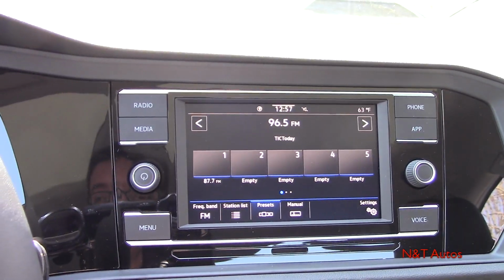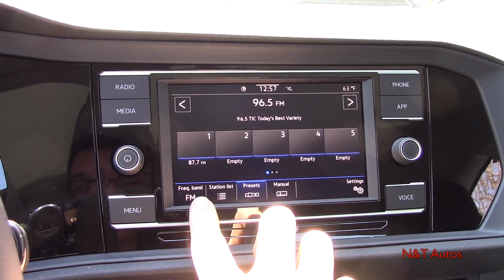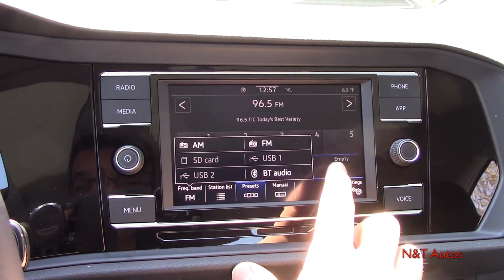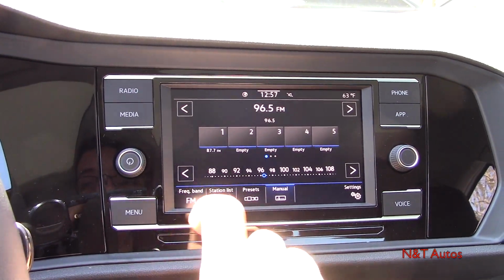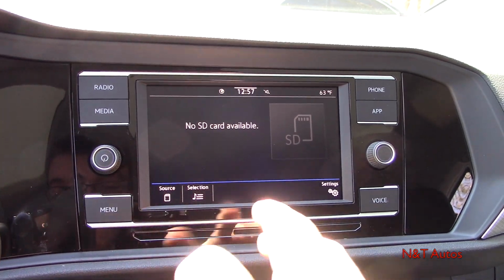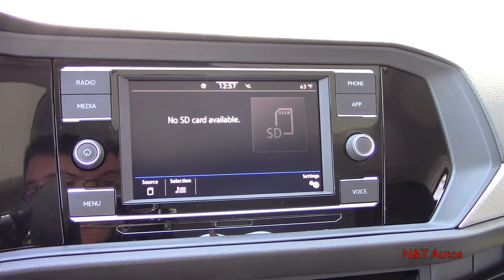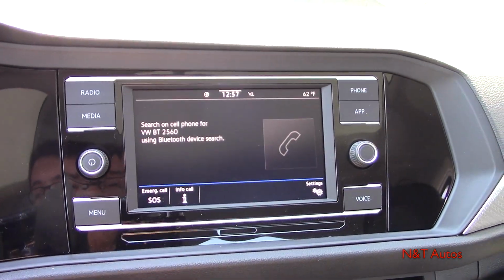Right here we have our radio screen where we have our presets displayed up there. We can also bring up our station list and change our source. Then we also have a manual tuning over here. We go into our media screen. That's where we can choose to hook up a phone via the USB or the Bluetooth. We also have the phone screen there.